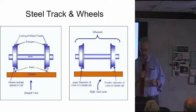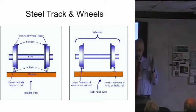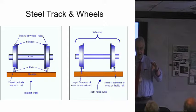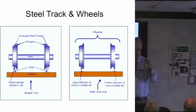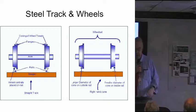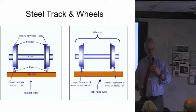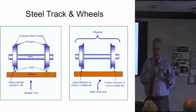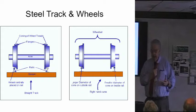Now, what if I could find a way, while I'm going down the track, if I start to move a little bit to the right, to make the right-hand wheel a little bigger and the left-hand wheel a little smaller, and it brings me back. And what if I start to go to the left, and I made the left wheel a little bigger and the right one a little smaller? That would bring me back. Turns out there's a way to do that. Look at the contour of these wheels. The outer edge of railroad wheels has a smaller diameter than the inner edge. So if the train starts to get a little bit off of dead center, it ends up having a big wheel on one side and a little wheel on the other, and that brings them back.